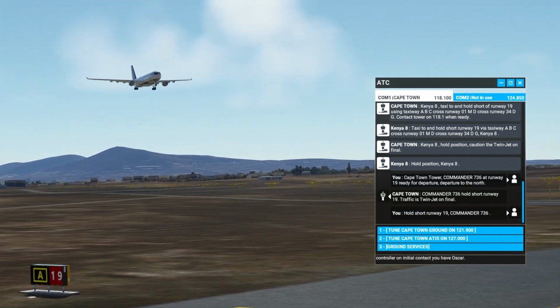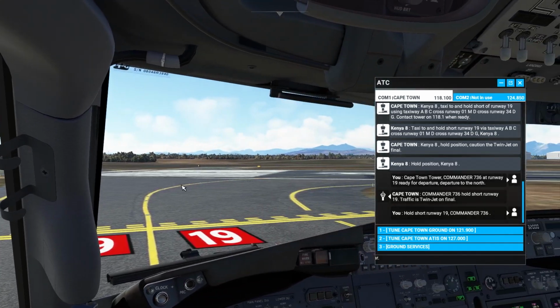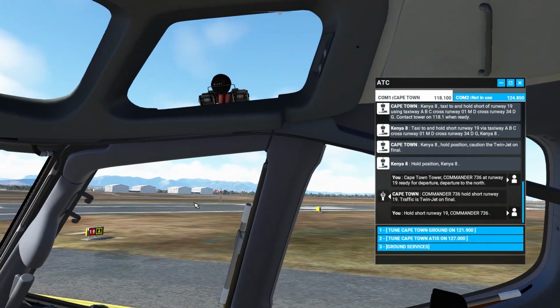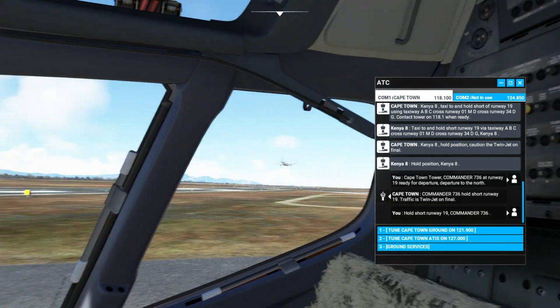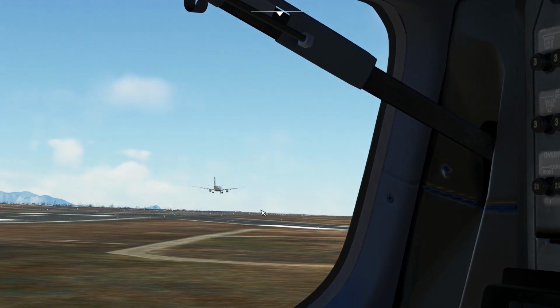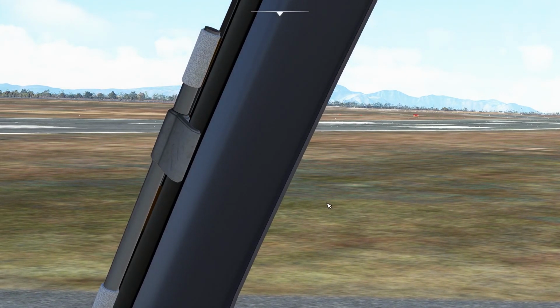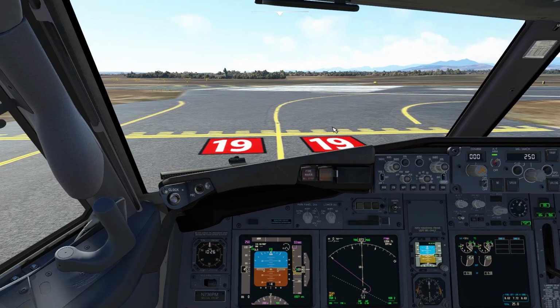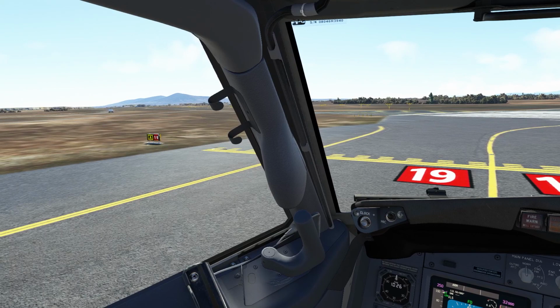Does it look to you like this guy's doing a go around? Let's get rid of that. No, he's just not doing a landing challenge, but it is a very long runway. Okay. No wagons. For those international viewers, that means now we wait in Afrikaans.